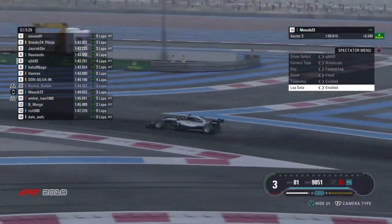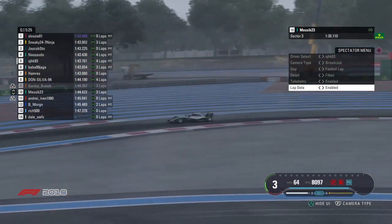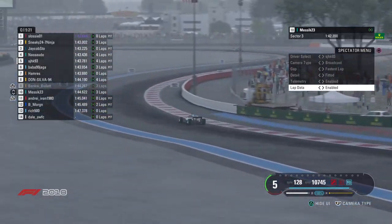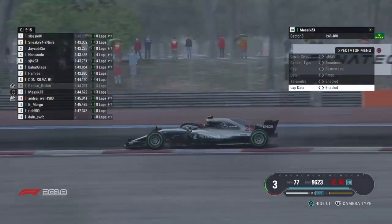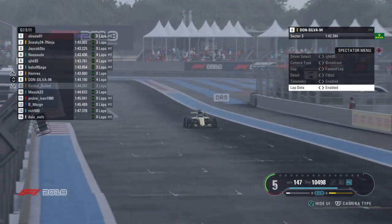Messi, the newcomer to the league. What's he saying in 10th place at the moment? Is this going to be an improvement? I'm not sure. Nah, it's nowhere near an improvement. Nowhere near, but he might just be setting himself up. You see he's on no ERS, so definitely setting himself up.